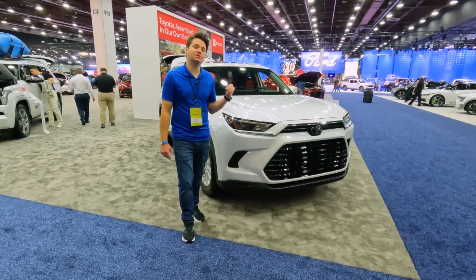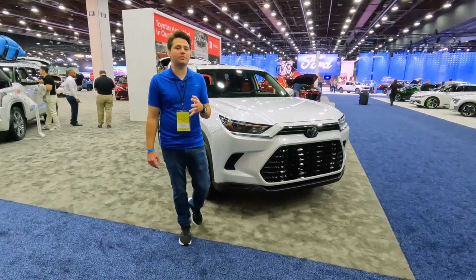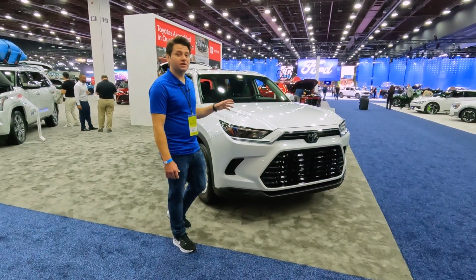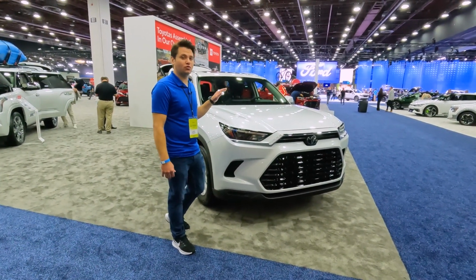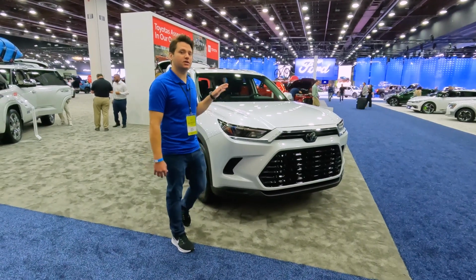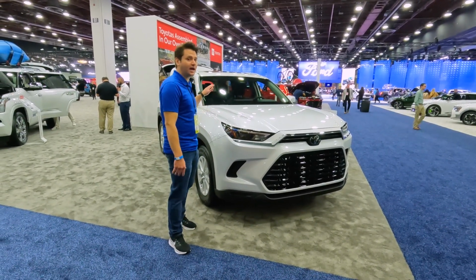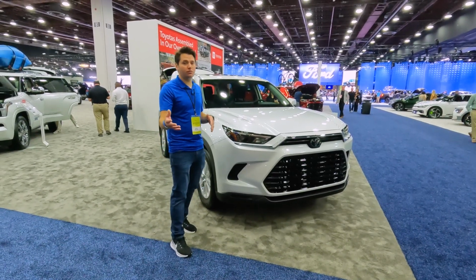But check this out. This is a new one from Toyota that I really wanted to talk about because this is going to compete in a segment where it's really important. This is a Toyota Grand Highlander, not the Highlander, but the Grand Highlander. That's right, it's stretched out. It's a little bit longer than a regular Highlander. Has a third row, but you got more room back here.